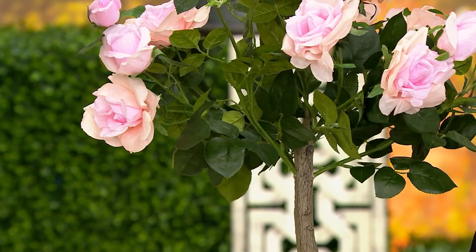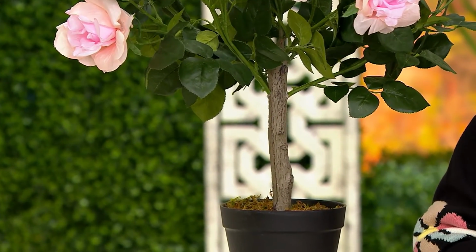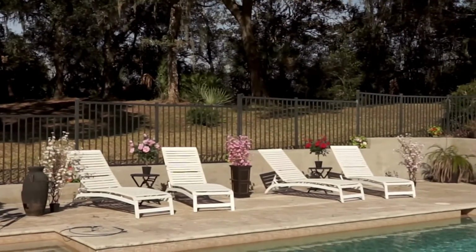This is a good one to ship. I mean, when you think about how expensive flowers are to send to someone, we can send it for you wherever you need it. We'll send you the bill, and maybe you send this to someone as a housewarming gift, as a congratulations gift, as an anniversary gift, whatever the case may be. I think that's a great idea.